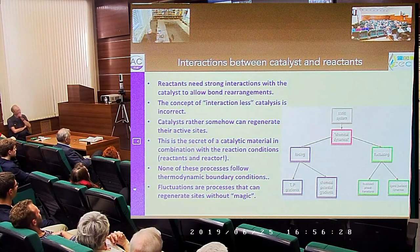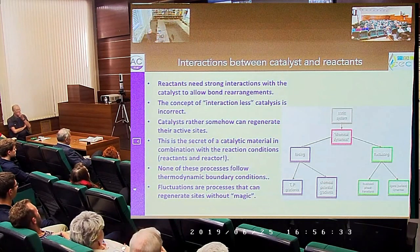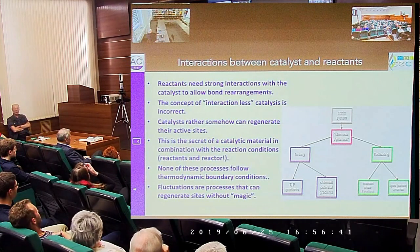That is poor for the theorists in the audience, because theorists have a significant issue when they want to calculate model processes that are not close to thermodynamic equilibrium, because then finding the energy minimum is of course not so simple.